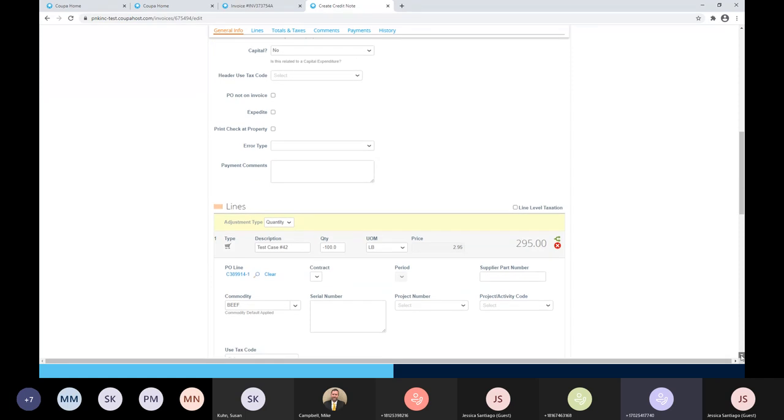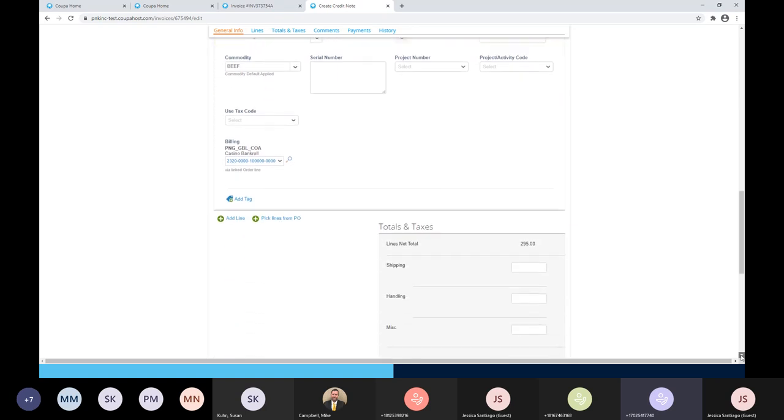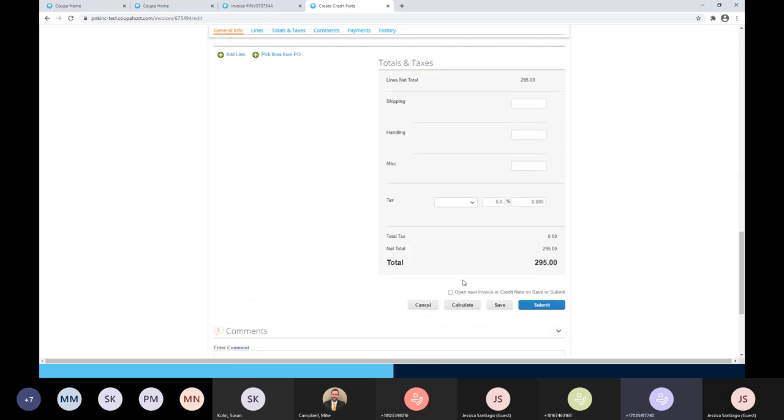The difference for lines is you want to change it from shipment type. It says quantity, you actually want to change it to other. That way, if adjustments need to be made for quantity and price, you're able to do it all at the same time. So you just enter in what quantity you're getting credit for, adjust the price if needed, and do it for all the lines as needed. Remove the ones you don't need, and then you hit calculate, and it'll give you the new price, and you just submit.